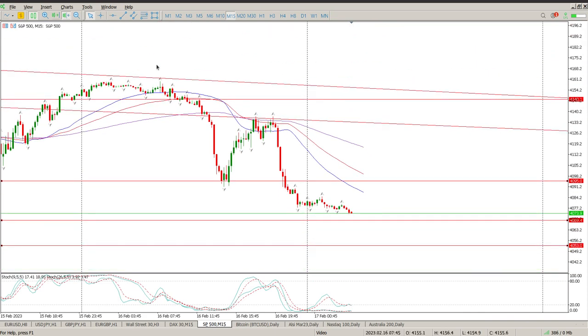Now, if we just have a look at the structure yesterday on the 15 minutes, during the video, we were looking for a break above. We closed above the trend line of the flag. We were looking for a continuation up. Algorithms know this, and they found an opportunity to push it down with the jobs number and a little bit extra data that came out, and that triggered a whole lot of stops. But the algorithms came in here on a rejection of that trend line. Have a look at that.